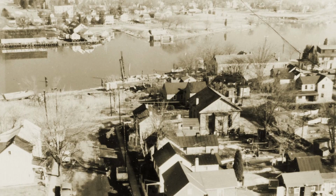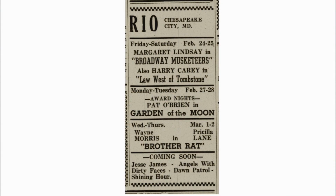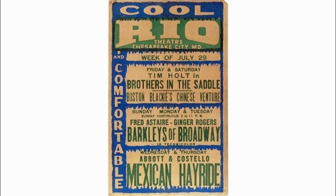The Rio Motion Picture Theater was operating in Chesapeake City at the northeast end of George Street, near the C&D Canal, by at least 1936. An advertisement promoting February and March movies appeared in the Cecil Whig at that time. During one week in July, a theater placard encouraged theater attendance with the banner, "Cool Rio Theater." Years later, a canal widening would force the relocation of the structure that became a barbershop. It's perhaps somewhat ironic that the Spanish word Rio, meaning river, eventually was morphed into canal water.